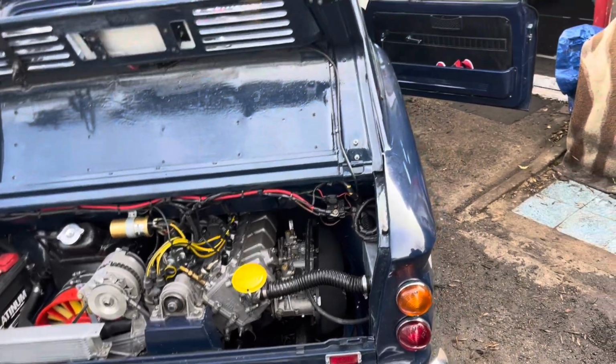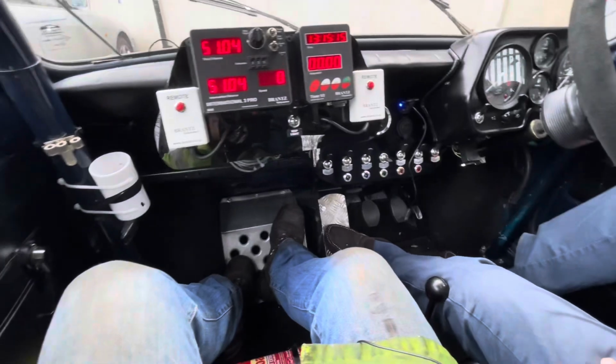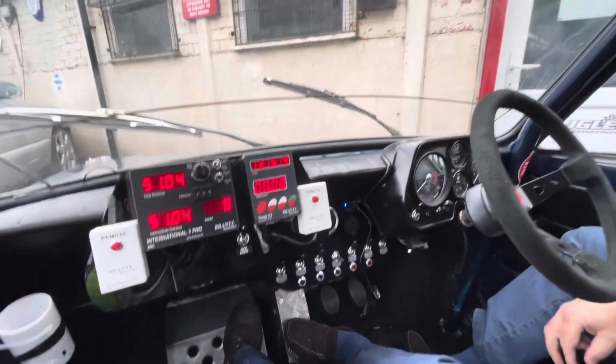Thanks for that, Ed. We'll get in the car now and have a chat if you don't mind, and you tell me all about your motoring history. Come on. Okay, we're just sat inside this wonderful cockpit, and it's absolutely mint, this car, Ed. It's really, really nice. I'm loving all the trip meters, etc.